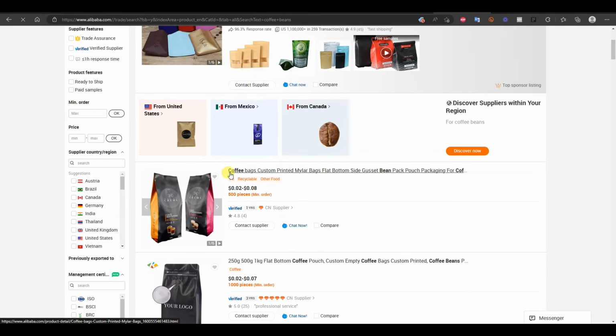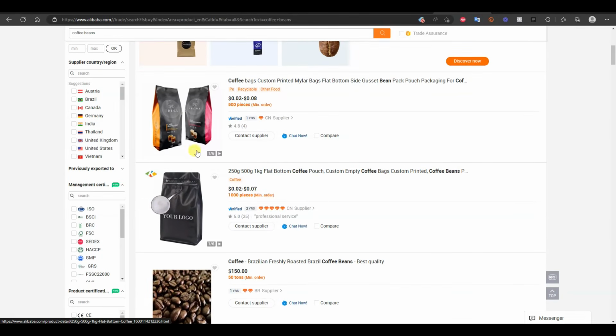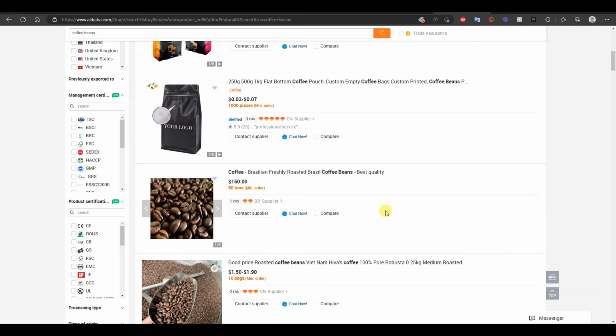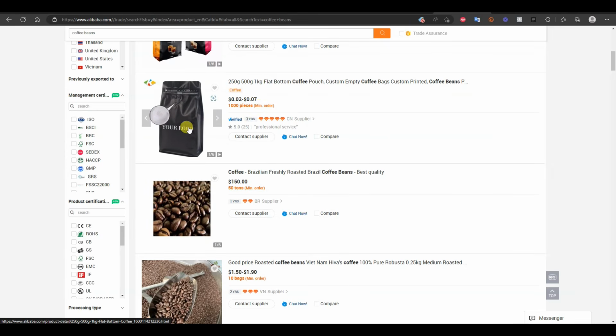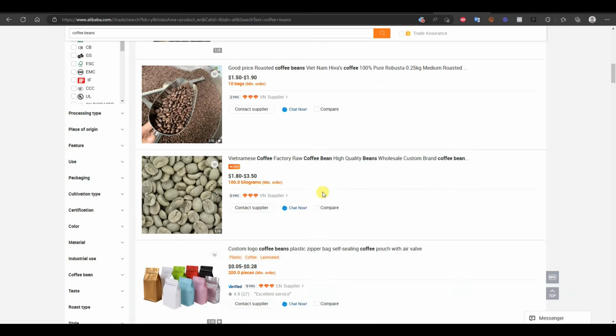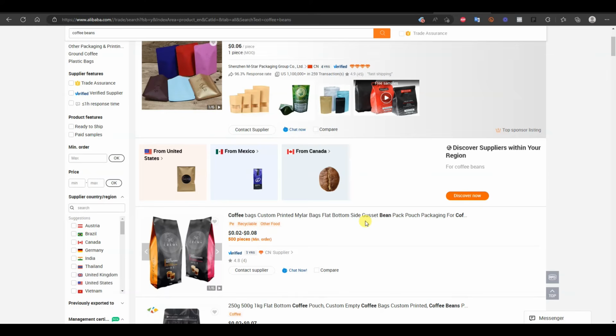We can see we have coffee bags custom printed, so we can actually add custom branding to these bags of coffee right here. If you wanted to start a custom coffee brand, you could literally do it straight through Alibaba just by going through one of these suppliers, getting your logo put on one of these bags, and then ordering the actual coffee beans and putting them in the bags. And you can order coffee beans in bulk right here as well. So that's Alibaba in a nutshell.